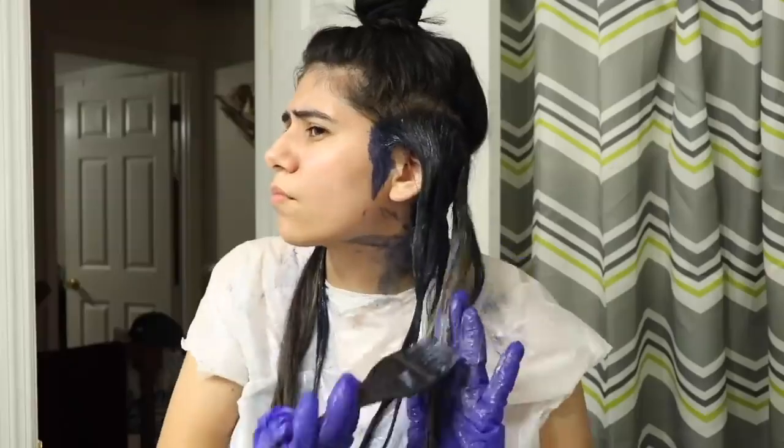We're finally though doing the blue, and this is the make or break moment we've all been waiting for. Hold on to your boobs. Coloring hair is so annoying. I wish it wasn't so messy and crazy. I want to cut my hair.